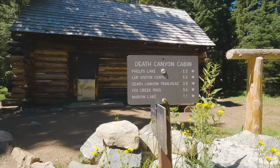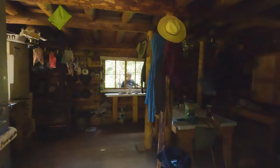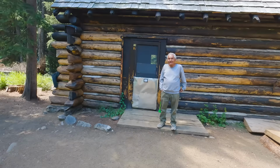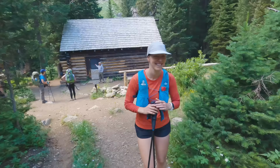What's this? Hi there. Death Cabin Canyon. Mind if we just take a quick peek inside? Okay. You gotta take more taxpayer money. Oh yeah? Very cool. It's all downhill all the way back to, I don't know where you guys parked. We parked at Jenny Lake. Yeah. Okay, thank you so much. Appreciate it. Nice talking to you. Nice guy.